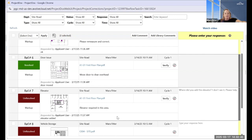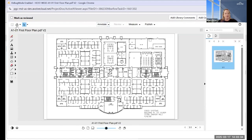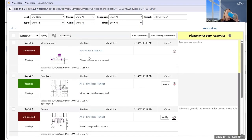The other thing that you will see here, so we saw verify will open the version with the markup to the most recent version. We also have the button that says review latest file. So in this case, if I click on the review latest file, the latest version was version 2. So it will open up version 2 for me. Some of these others are still on version 1, so it would open up version 1.